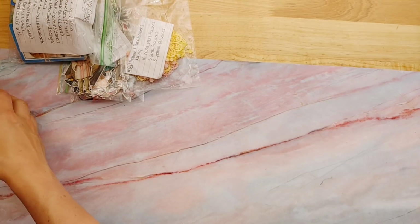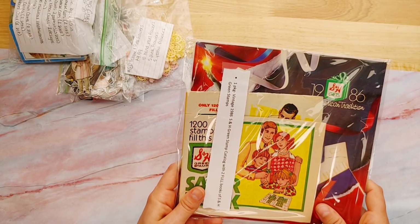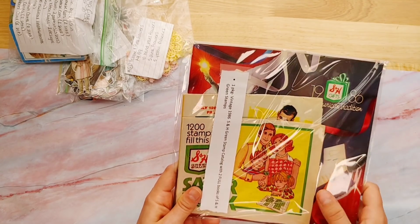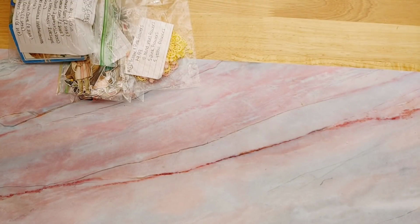1 package of vintage 1986 S&H green stamp catalog with 2 full books of green stamps. So these are green stamps from the 80s. Whole package of those. Those are from Tammy.